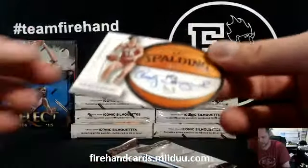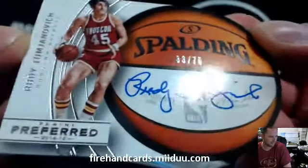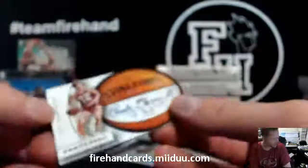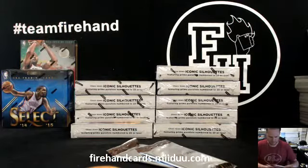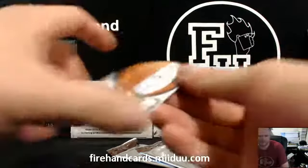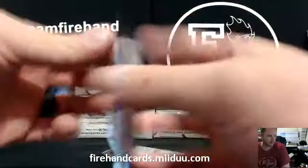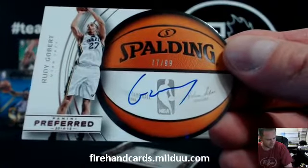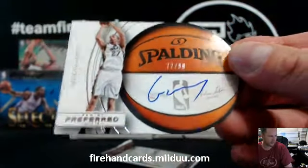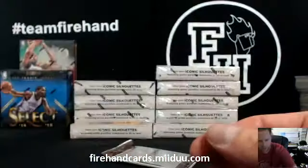For the Houston Rockets, there he is, Rudy T, Rudy Tomjanovich. 33 out of 75, Houston Rockets, Brahman. Brahman with the Rockets. You missed your book. Next up, Rudy Gobert for the Jazz. 77 of 99 for Henry Rock. You missed your James Young patch book.